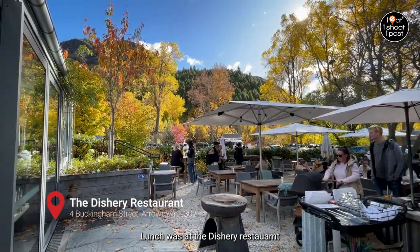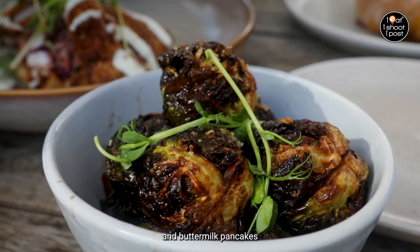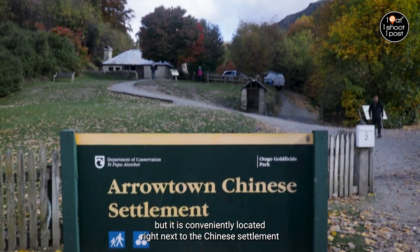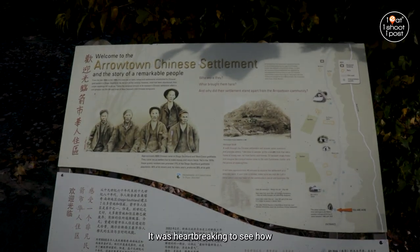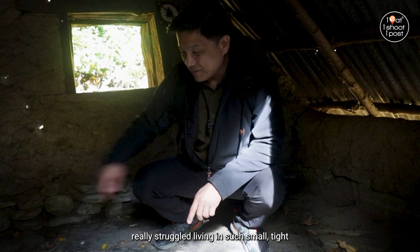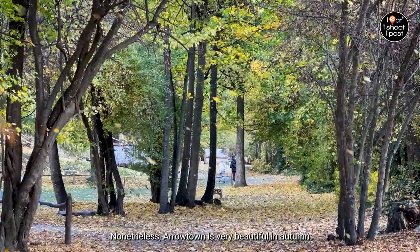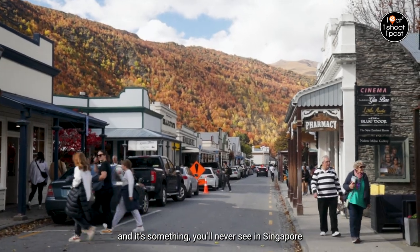Lunch was at the Dishery restaurant where we had fried chicken waffles, fried Brussels sprouts and buttermilk pancakes. I must admit it's not the best we've had, but it is conveniently located right next to the Chinese settlement. It was heartbreaking to see how these early Chinese miners really struggled living in such small, tight living conditions. Nonetheless, Arrowtown is very beautiful in autumn, and it's something you'll never see in Singapore.